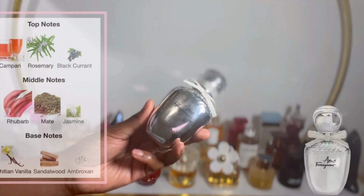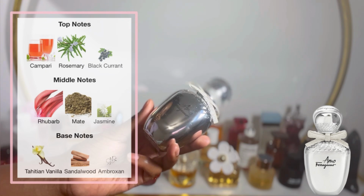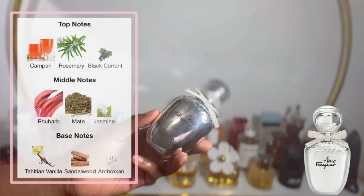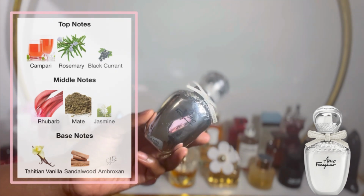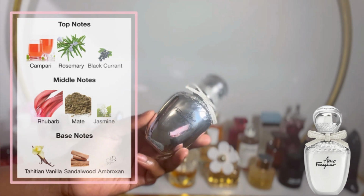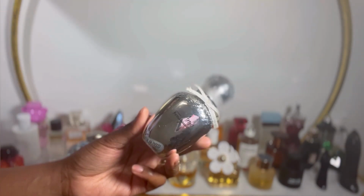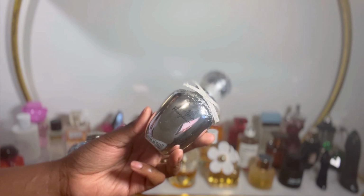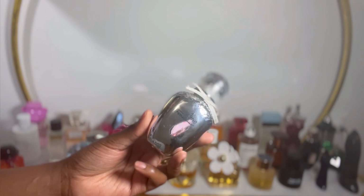Amo Ferragamo, the holiday edition. So you guys, this is another unique fragrance in my collection. I think there's a note of rosemary in here, and this is a very aromatic perfume. I love this perfume. It reminds me of a creamsicle with a hint of rosemary. Again, this is so unique. This is perfect to wear around the holiday time because it comes off a little festive. And I think it's because of the rosemary in here.